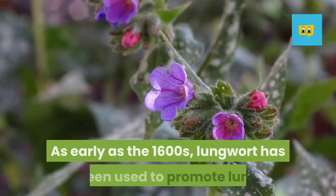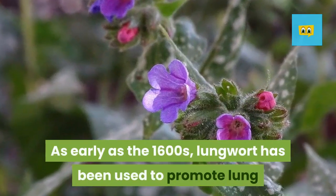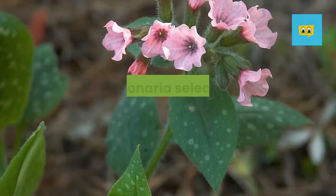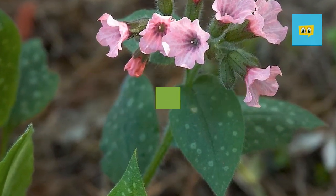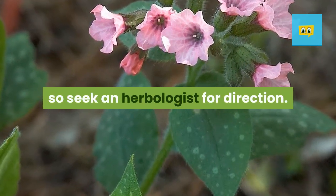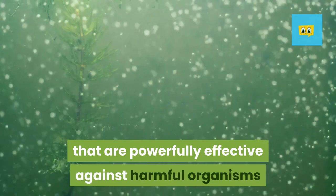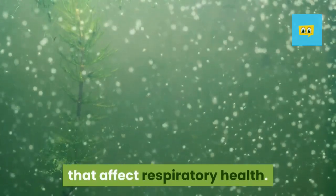As early as the 1600s, lungwort has been used to promote lung and respiratory health and clear congestion. Pulmonaria selections come in all kinds, so seek an herbologist for direction. Lungwort also contains compounds that are powerfully effective against harmful organisms that affect respiratory health.